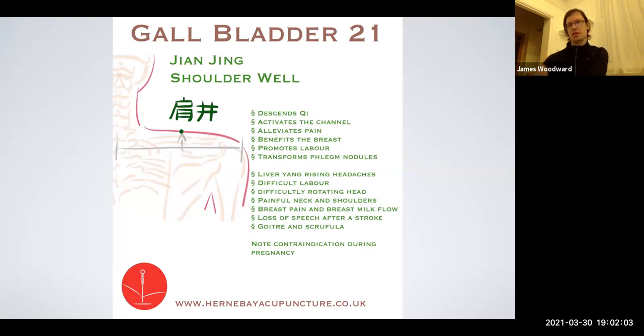Just doing this very gently. And then there's a bit of a tap on the other side. So I'm just using this part here like this. That's quite nice. Hopefully you feel nice and loose. And actually, this point also activates the extremities.